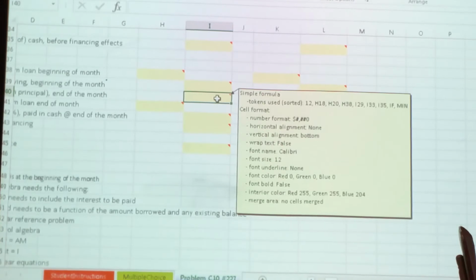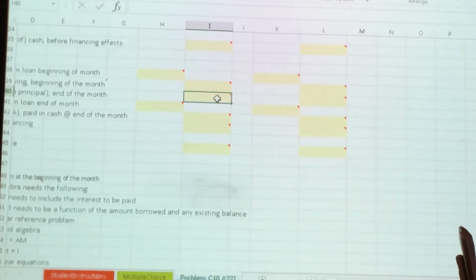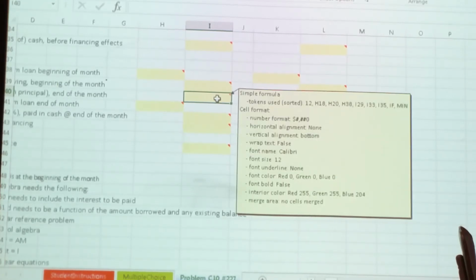Well, let's say you've got $100 owing and you got $200 in the bank. You're going to give them the 200? No. You're going to give them the 100. So that's why you need that min. The min will help you to determine exactly how many dollars we need to give back to the bank.